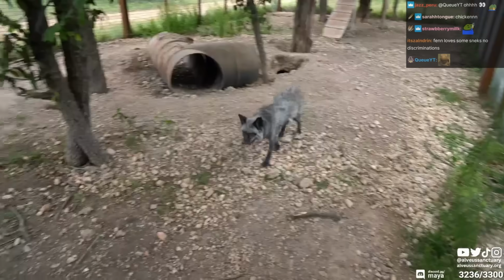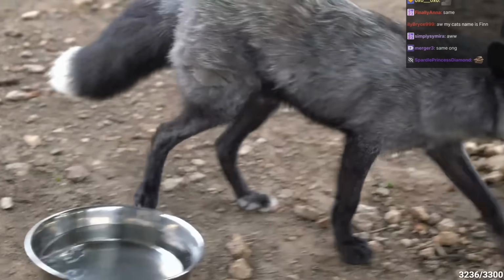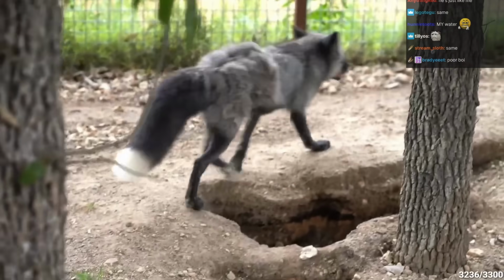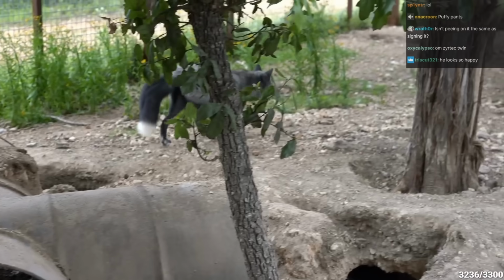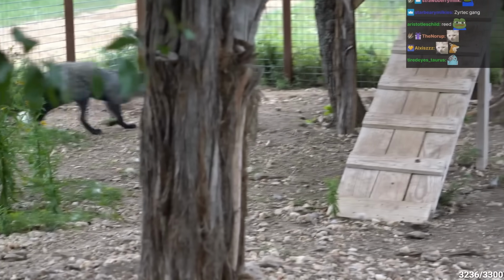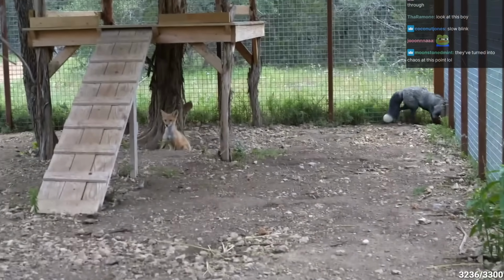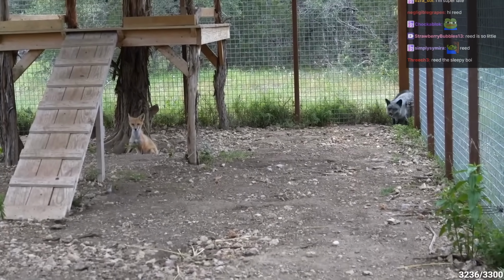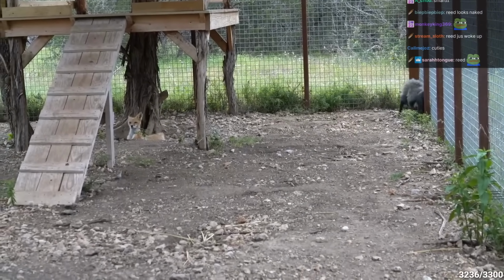Hello, Finnegan Fox. Hi. How you doing, buddy? Yeah, he's got his pantaloons on still. Give him some time. He's working on them really constantly. He'll get them off. He's shedding out. Finn was confiscated from the illegal pet trade in California. See, look, he's using that brush to try to get his pantaloons off. He's shedding. He's doing a great job.